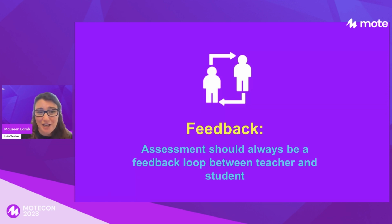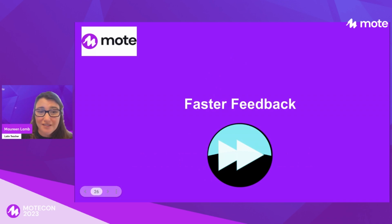Because it's my job to lead students through this education process, educator to lead out in Latin. So I'm leading students through this process, and I want to be able to have an effective feedback loop so that I can get them where they need to go, and I get that feedback from them. And so one of the reasons I really like Mote is fast feedback. It takes me so much less time to just say the feedback rather than to type the feedback to each individual student. So as a teacher who's always looking for things to save time, Mote is an incredibly powerful tool for that.